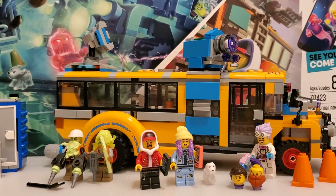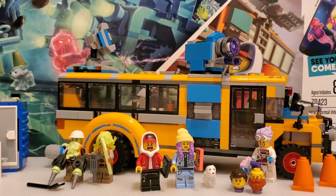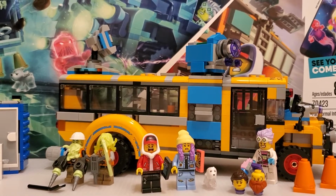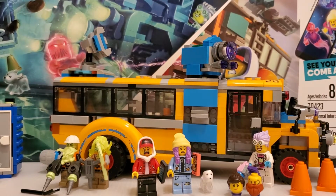Hello you guys, today I'm going to be reviewing my second LEGO Hidden Side set, and this is the Paranormal Intercept Bus 3000. This set is set number 70423. It has 689 pieces and is $60. It's recommended for 8 plus, and it is a bus.